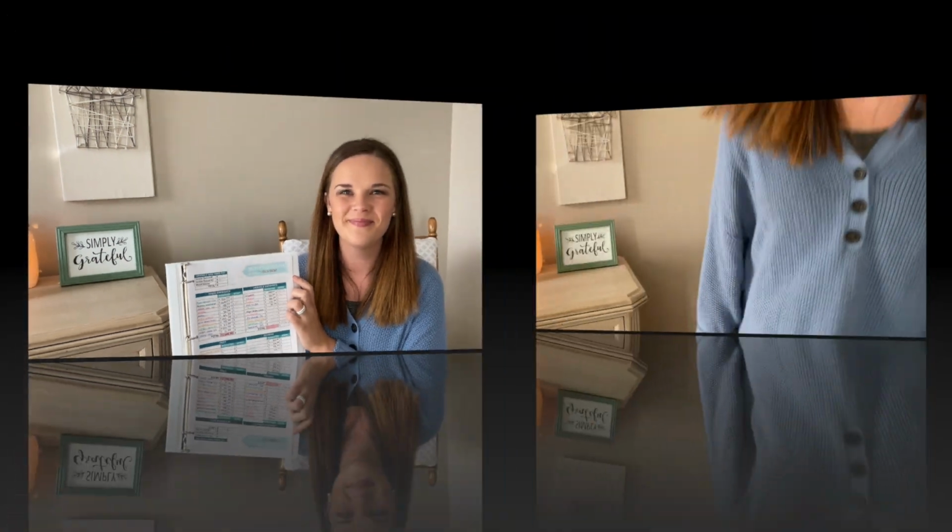Some people don't believe in having any money left over. I like to have just a little bit left over because we all have unexpected small things that come up that we don't want to have to pull from our emergency fund for. So that is the monthly budget sheet.